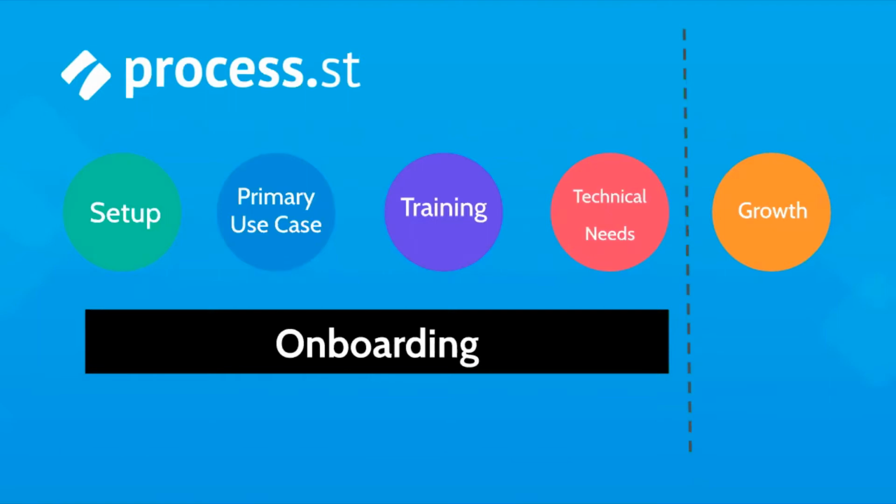But onboarding to me is the combination of setup, positioning primary use case, technical enablement, and addressing primary technical needs. These are the main building blocks that onboard the client onto a platform and lead to success. If these are properly addressed and successfully completed, then your client is sure to mature with your platform and grow over time.